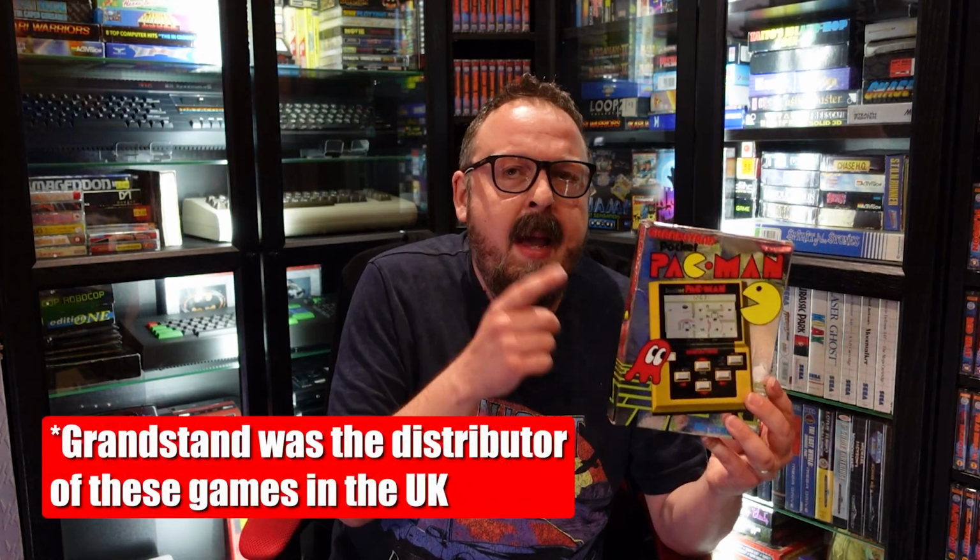Now on the back of the machine itself it does say copyright Epoch Limited. Now Epoch is a Japanese company known for the Sylvanian families and aqua beads, and in the 80s and 90s they were making LCD games, and I think Grandstand just bought the rights. But when Epoch did this game it was called Epoch Man.